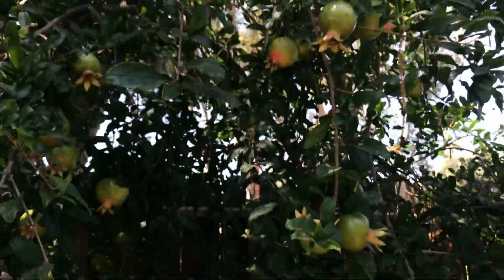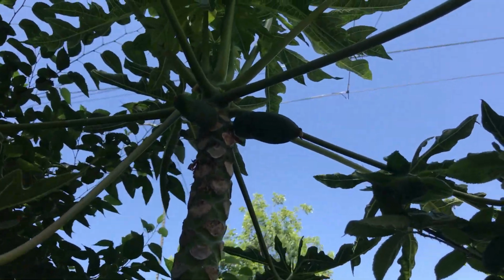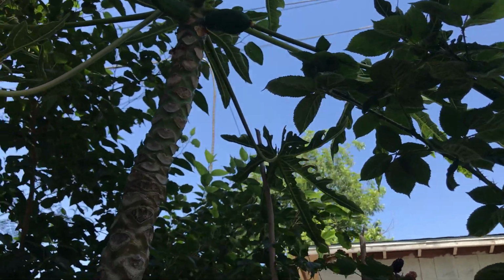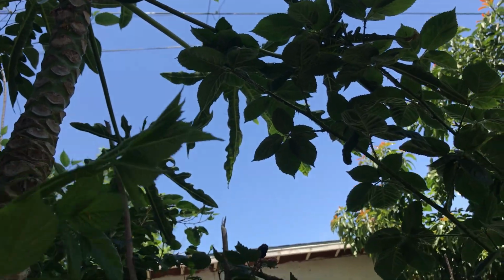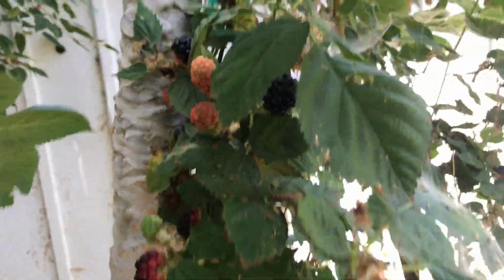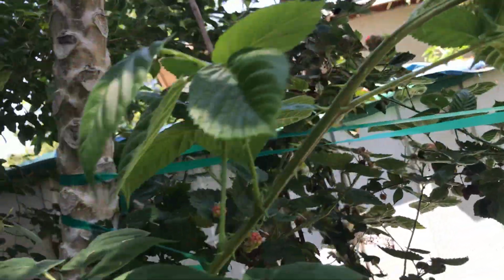It's beautiful. Over here we have a papaya tree. These are the papayas that you see. I have 2 trees. This is my son's, he planted it. It's beautiful and it's very delicious when we pick from the trees. Those are the berries. At the bottom we have some berries. This kind of berry, I don't know what they call it, but they grow 1 inch long.